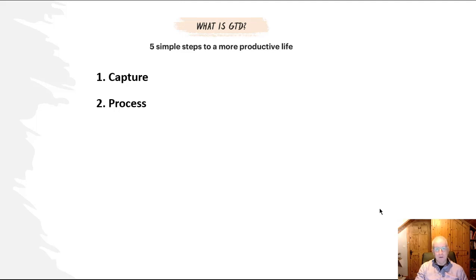Okay, the next step, process. Once you have it captured, the tool we're going to use is Evernote. We're going to capture everything into our Evernote inbox, and then you're going to process and organize it. You're going to decide, is it something you need to deal with, or do you need to delegate it, whatever the case may be. You're going to organize it into different lists, and primarily, is it something that needs to be scheduled? You need to put it into your calendar. I'll go through all of it with you in some examples here.